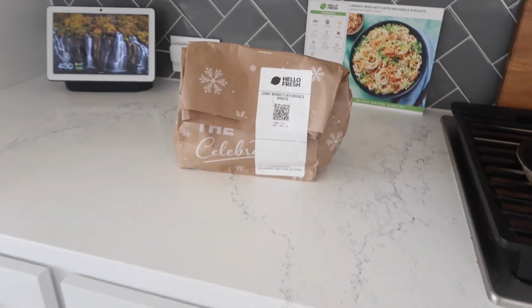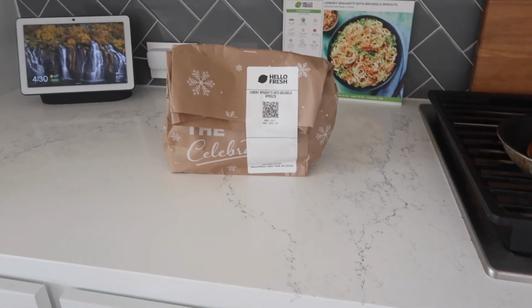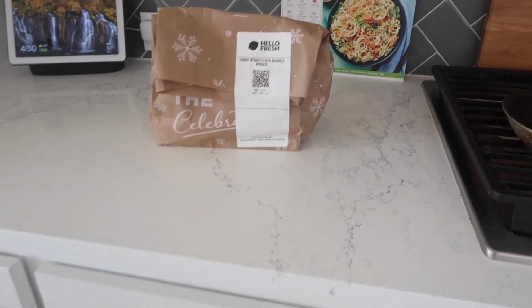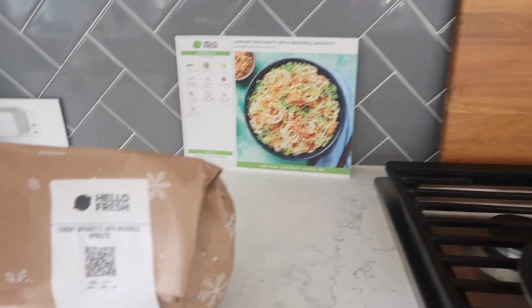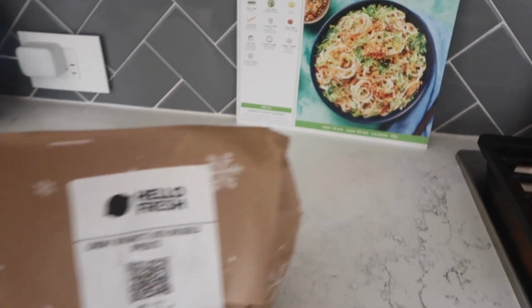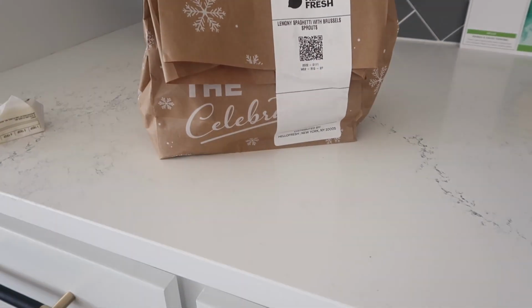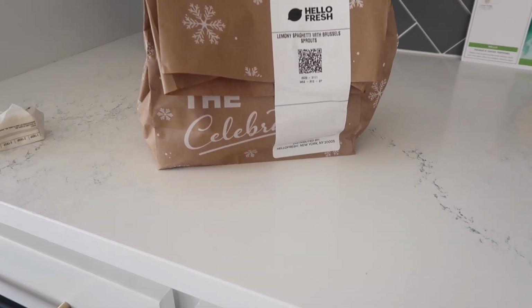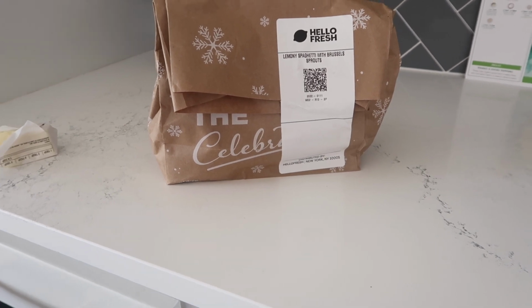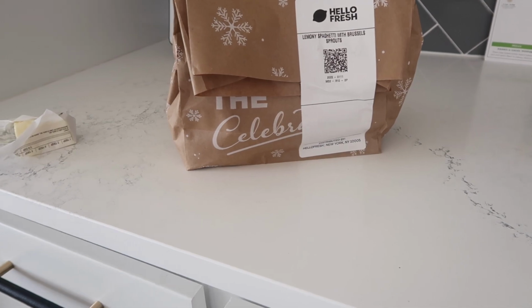But anyway, okay, so today I am going to be making the lemony spaghetti with Brussels sprouts. And this is from HelloFresh. And this is the recipe card here, and everything I need is here. And this doesn't have meat. This is, I think, a vegetarian, I won't say vegan, vegetarian meal.